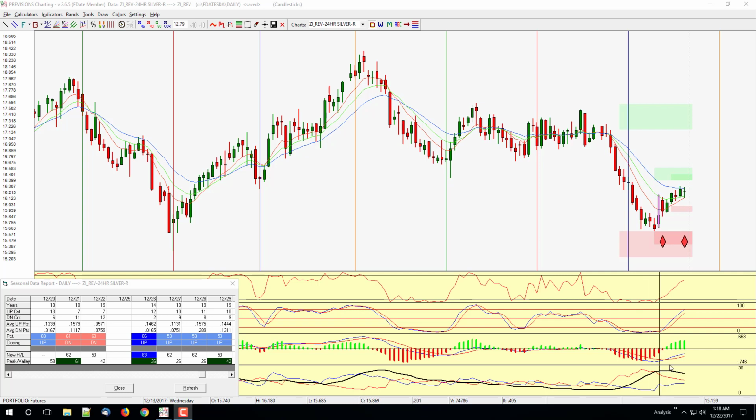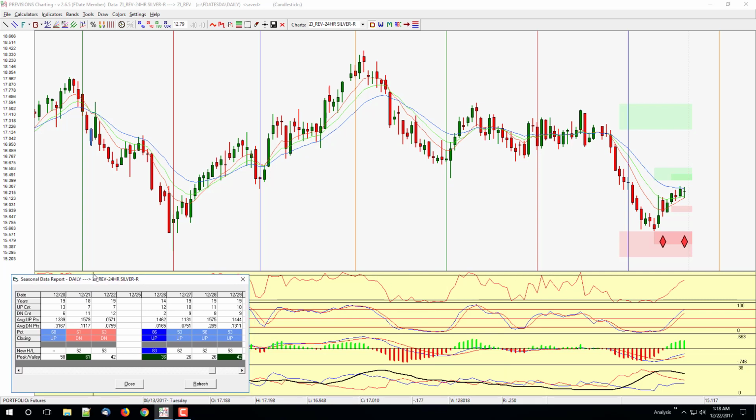This is much more of a potent indication on a longer time frame, such as a weekly chart and so forth. Now, another thing that I want to bring up is this indicator that I have here, which is a seasonal data report built into my provisions charting software. And it shows here that we were in a bearish type situation. Then we kind of started perking up a little bit, which you see. And then we're coming to this Christmas gap here.